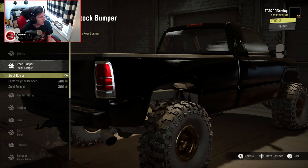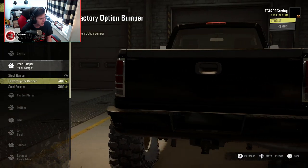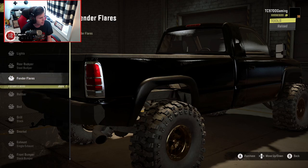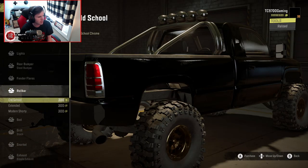We've also got a couple of rear bumper options. Let's see. We got a steel bumper, factory option bumper. Oh, I see. The one with, like, you know, slightly wider steps and stuff like that. We'll do the steel bumper in the back. Fender flares. I'm not really interested in them.